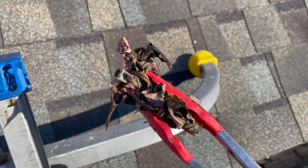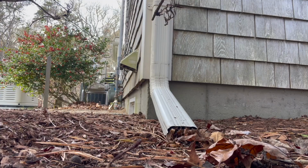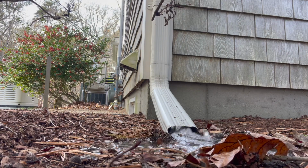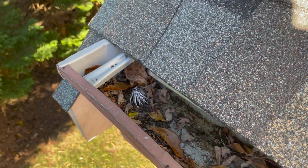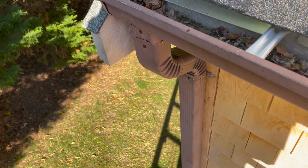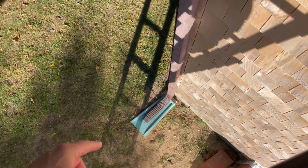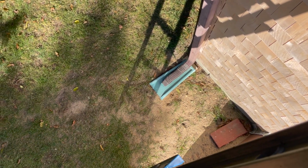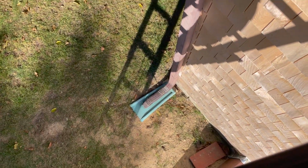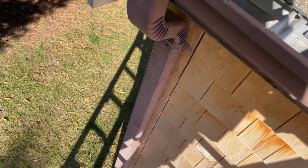These are locust leaves. I love cleaning them. They're the easiest. I think that little filter is just a waste of time on this one. I don't know why that's there, because this downspout is just dumping onto the ground. It's not like it goes into a ground drain or anything. Who cares if some leaves go down it? I think all that's doing is just blocking this gutter.